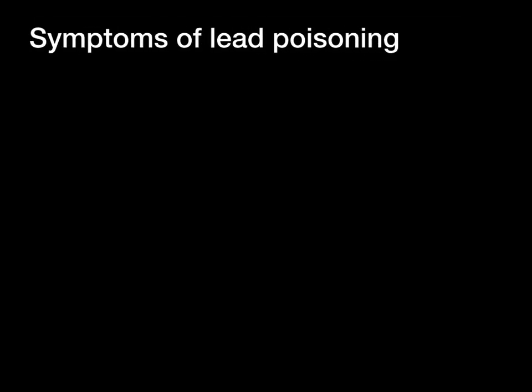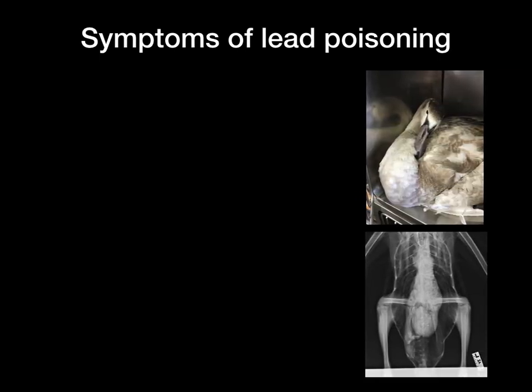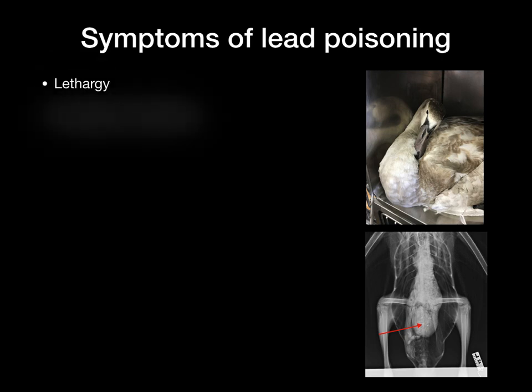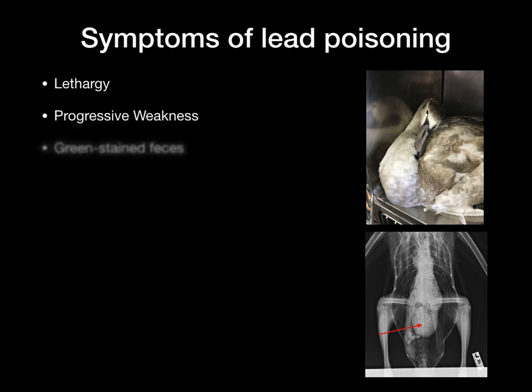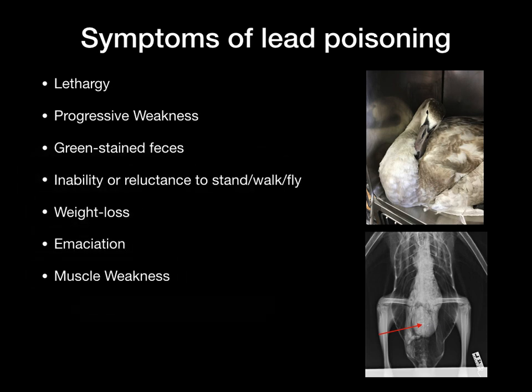Symptoms of lead poisoning. Lethargy, progressive weakness, green-stained feces, inability or reluctance to stand, walk, or fly, weight loss, emaciation, muscle weakness, neurological symptoms with paralysis, difficulty swallowing.